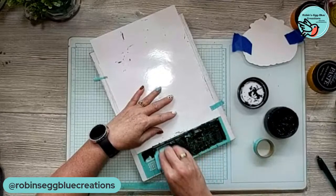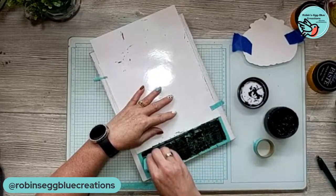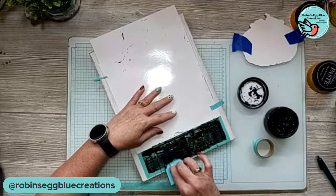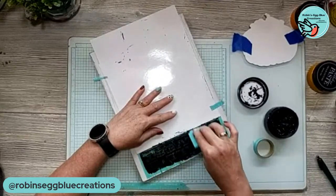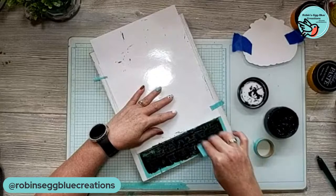Kind of want to be mindful of your edges. I need to worry about not going over that top edge. I also want to even out my squeegee lines.